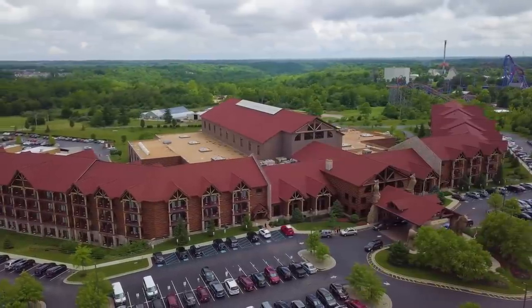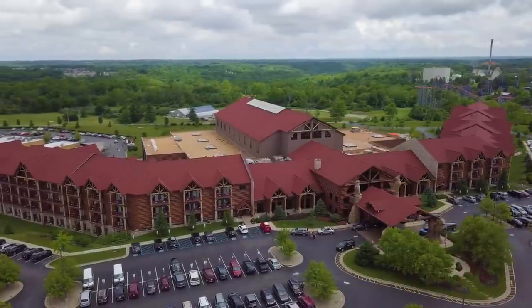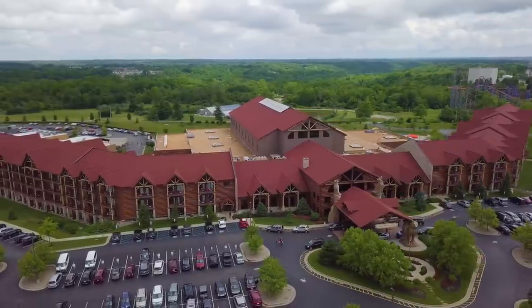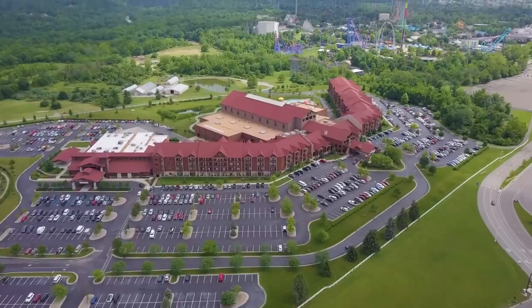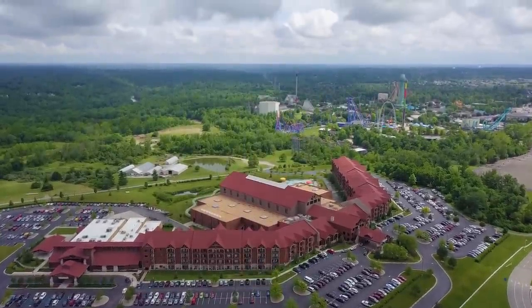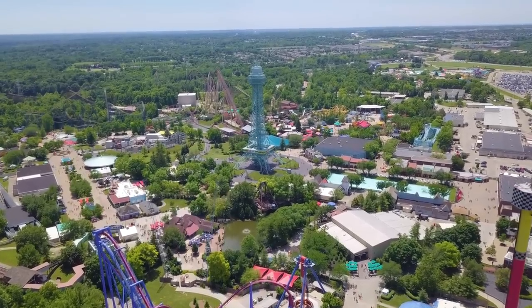What's up, everybody, and welcome to Great Wolf Lodge in Mason, Ohio, which is right outside of Cincinnati. This is a massive indoor water park resort, over 400 rooms, and the water park is 79,000 square feet. It's probably the selling feature of this place, but there's lots of other cool things about it. Like, for one, you're right next door to Kings Island Amusement Park. There's actually a walking path that leads over here.